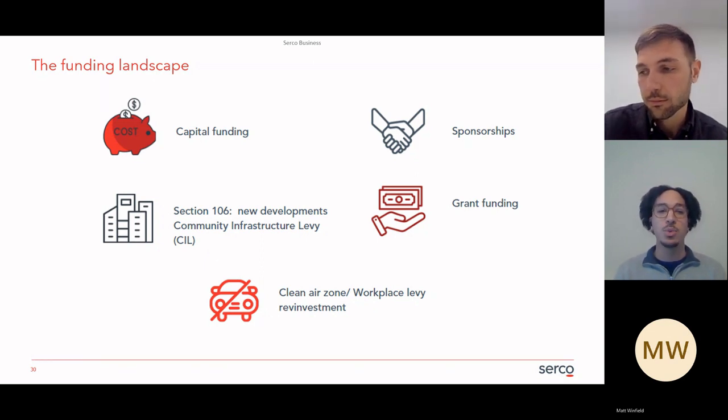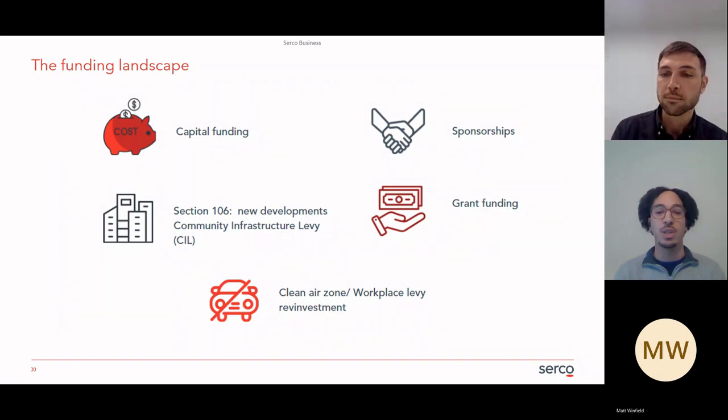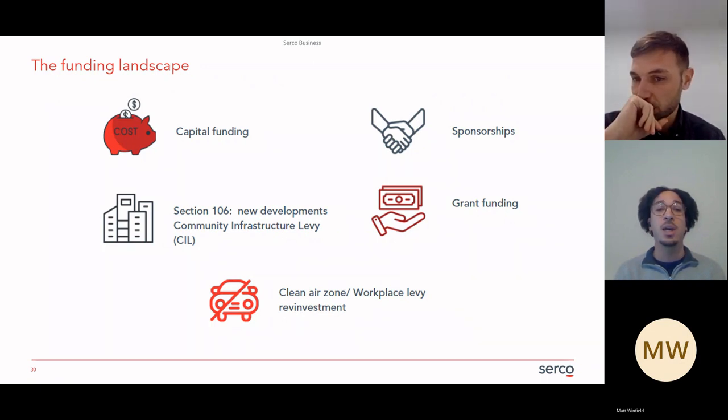Grant funding. Now, this is one which tends to be a little bit more broad in its remit, so maybe focused on generally transport or decarbonisation, and then authorities are able to submit particular applications on behalf of micromobility. Examples of this include the Energy Saving Trust, who funded e-bike purchases for Glasgow's Cycle Hire scheme, or the Surface Transportation Block Grant Fund, which is one that exists in America and Colorado and other states have been able to draw down upon.